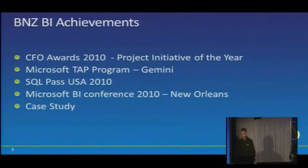Now in terms of some of the achievements of the BI team, one of the things that we're quite proud of is we were in some awards finals at the CFO conference back in March, April timeframe, and we were runner-up as Finance Team of the Year, but we did win the Project Initiative of the Year for Finance, so that was fantastic. We've also got a special relationship with the Microsoft folks. We participated in the Gemini TAP program. Gemini is just a code name around the TAP program, Technology Adopter Program, for Power Pivot and SQL 2008 R2. We've had discussions at the SQL Pass 2010 conference around some of the work we've done, and Cesar and another colleague attended the BI conference in New Orleans back in June.